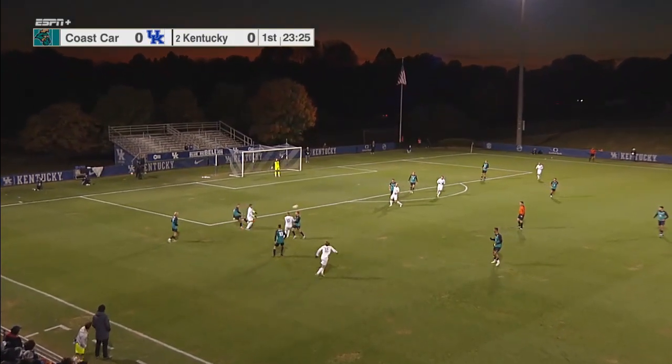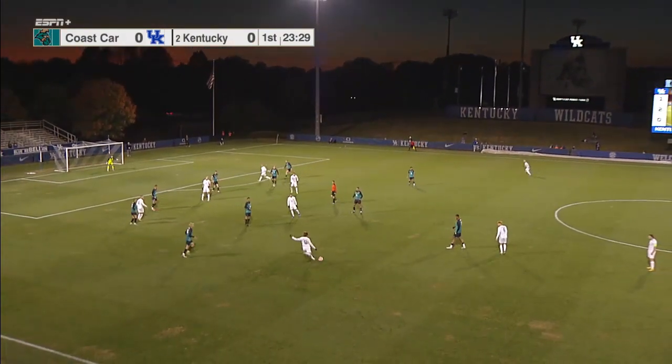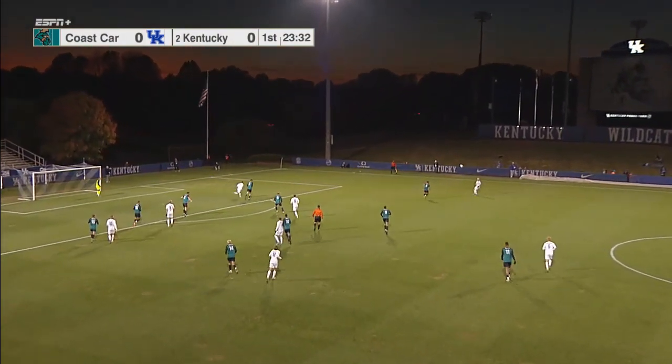Ryda keeps it in. Nice switch by Holstad.